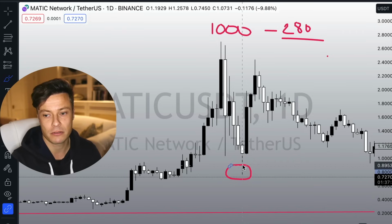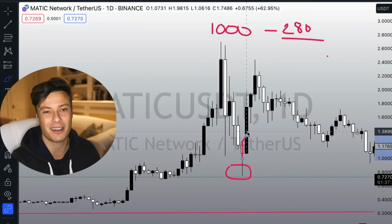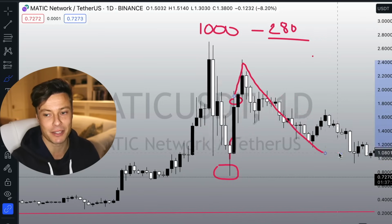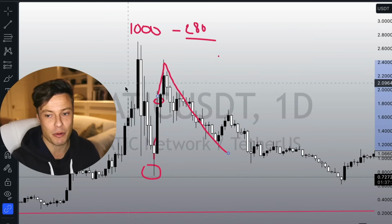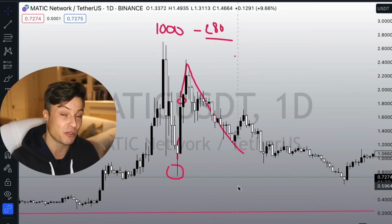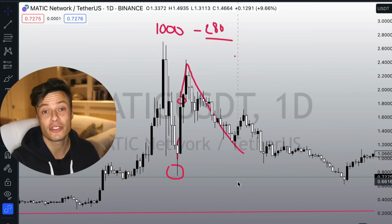Then what happens? Suddenly it starts to pull back and you're like, oh, I can make my money back. But you don't really realize you can make your money back until about here. You buy in and then this happens to you. And then you're probably down from your $280, you're down another like 37 to 40%. And this happens so often.